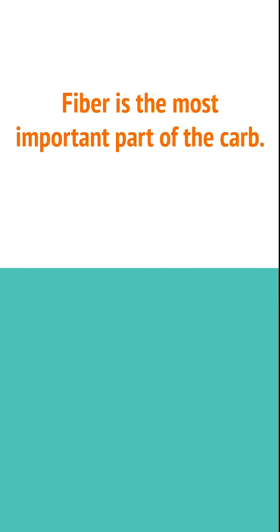What happens? For example, if you have a tube and a cotton ball, the cotton ball is not going to pass through the tube on its own. However, when you add water to the cotton ball, it is more likely to pass through the tube. Fiber is going to be the same. If you increase the fiber but don't increase the water, instead of helping you fight constipation, it's actually going to create the opposite effect. It's going to create more constipation. So remember, as a general rule, more fiber, more water. Okay, that's the first benefit of fiber.